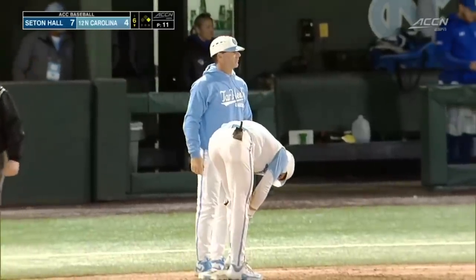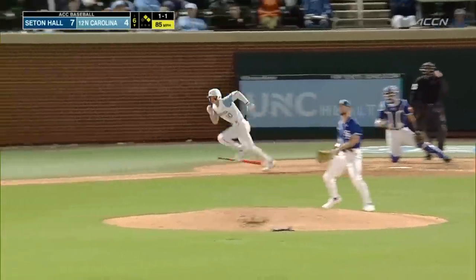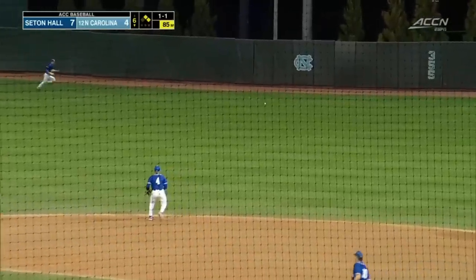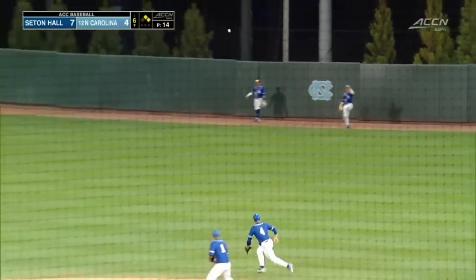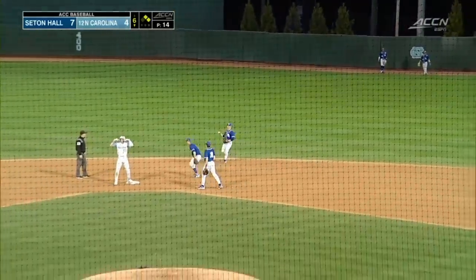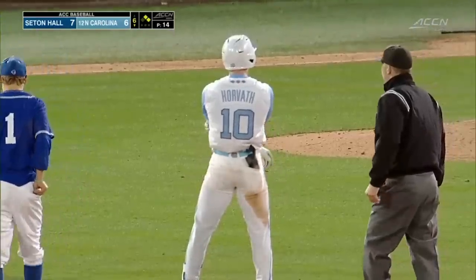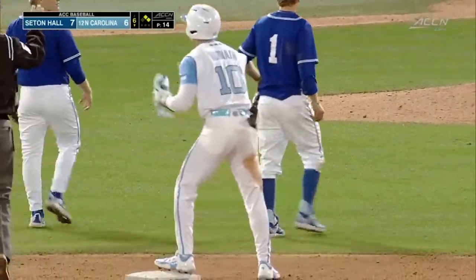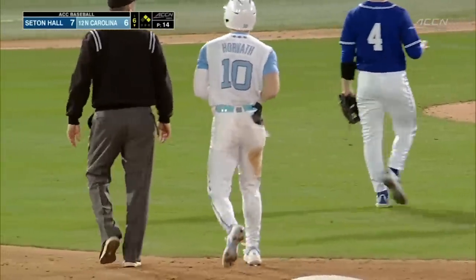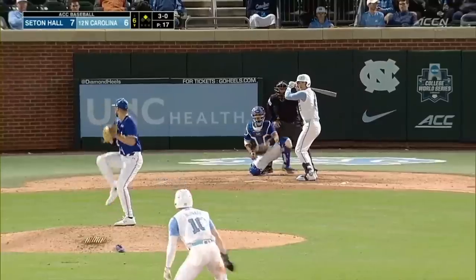And here we go again, Carolina mounting a rally after trailing by as many as four, as Horvath smacks a hard line drive into the gap in right field. That'll roll all the way to the track. One run comes in as Wilkerson makes it 7-5. Honeycutt on a beeline around third base scores, and Horvath with RBIs 2 and 3 in the ball game, and Carolina, just like that, right on the doorstep of taking its first lead.